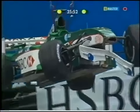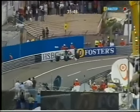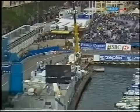Well, the car craned away very quickly. The efficient Monaco Automobile Club, they got these cars, I mean, amazing. They've got these huge cranes all around the circuit. There you see, in fact, it's actually on the seaside of that part of track.